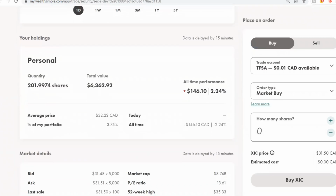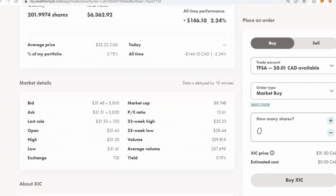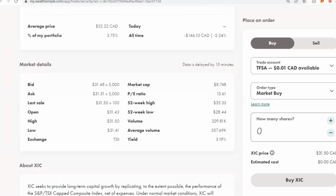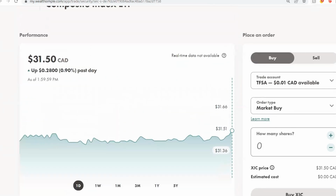We used to have some of them in our RSP, but we tried to consolidate them and sold the remaining ones in our RSP account. The XIC does have a dividend yield paid quarterly. The annual yield for that is at 3.19%.